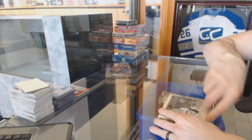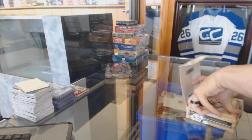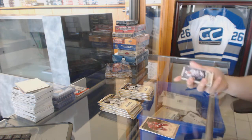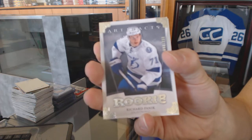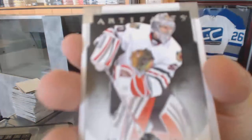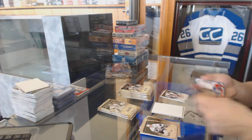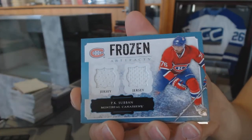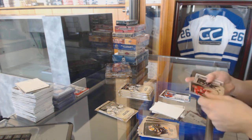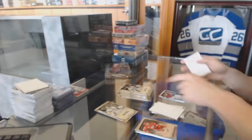All right, on to the 13-14 Artifacts. Rookie numbered to /999 for the Tampa Bay Lightning, Richard Panik. I wonder how many people are panicking to pick up those cards now. Goalie insert numbered to /999 for the Chicago Blackhawks, Corey Crawford. Frozen Artifacts for the Montreal Canadiens, P.K. Subban. Auto Facts for the Dallas Stars, Alex Goligoski. Alex Goligoski.